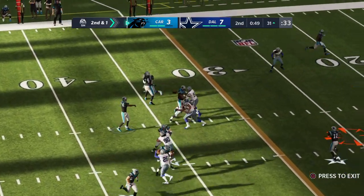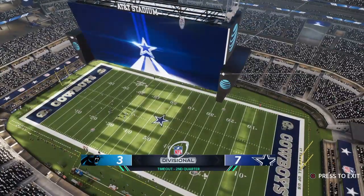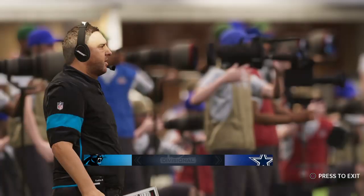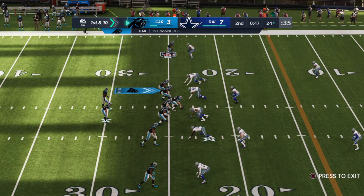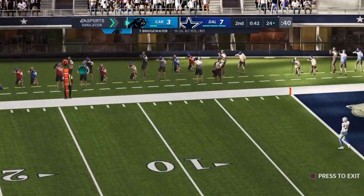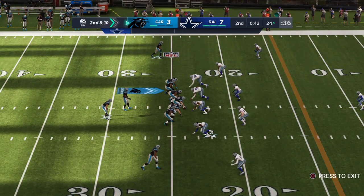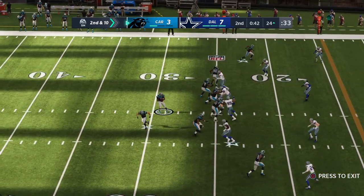To throw again on second down, Bridgewater. And he will find his man on the end route, complete. The Panthers going to use the second of their timeouts as the clock's going to stop with 47 seconds to go in half number 1. On first and 10, Bridgewater. And that incompletion breaks a string of 5 straight connections. And it's second down. Brings up second and 10 at the 24-yard line.